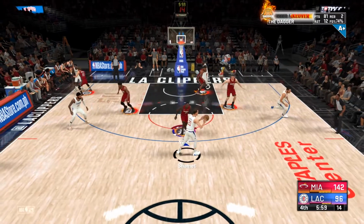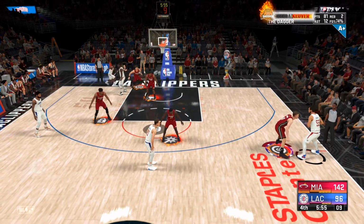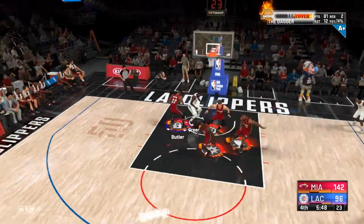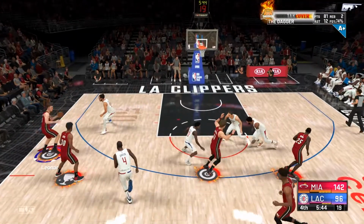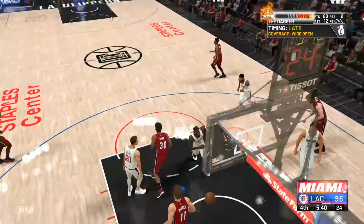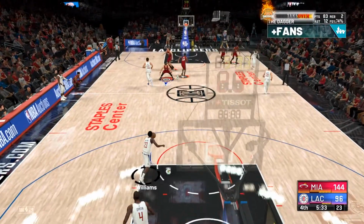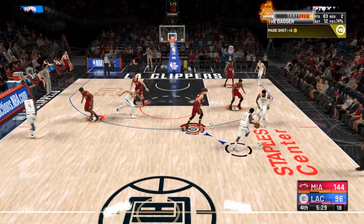And George kicks to Shamet. Noah against Leonard. Pass to Williams. To stop the run. They get it again. Miami has gone 4-6 from beyond the arc in the fourth quarter so far. Some nice ball movement here by the Heat. The shot's good from Clutch. I'll tell you, this lead's not going anywhere with this guy making plays. What a quarter. The Clippers shooting a mediocre 41% in this one.